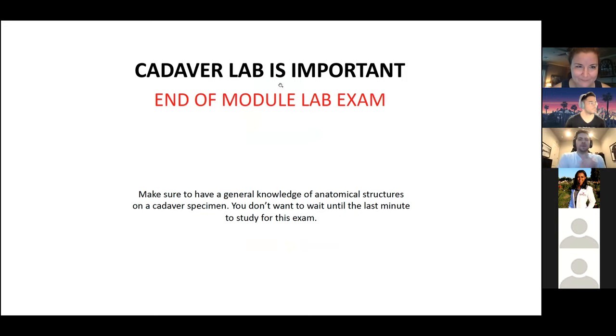Keyshore could talk about this. So we left the island during MSK, our first term, a billion years ago, so we didn't have this cadaver lab. Do you have any advice going into that, Keyshore? I mean, they shouldn't worry about it now, but.